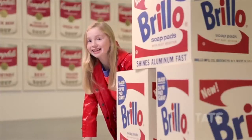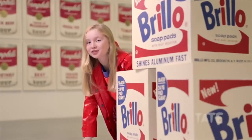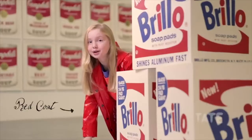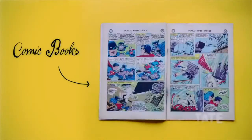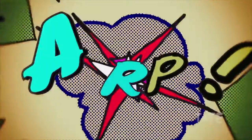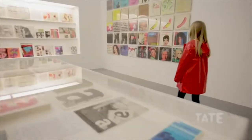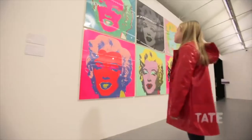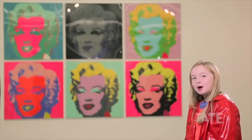Hi, I'm Ellie, and these are 4 of my favourite things. Bananas, my red coat, tomato soup, and comic books. But what do they all have in common? 2 little words, pop and art. Pop art is more than an art movement. It's a lifestyle, a craze, a way of looking at the world. But what is pop art?